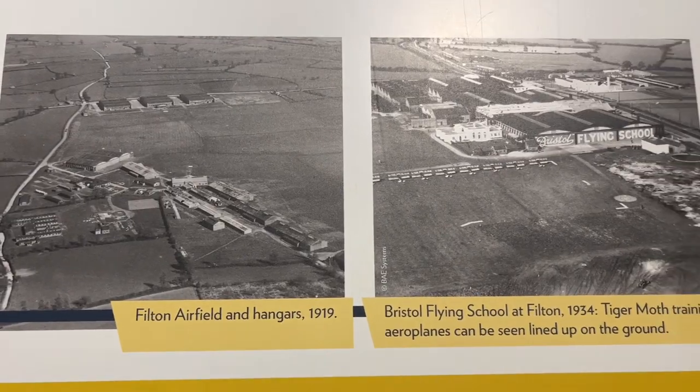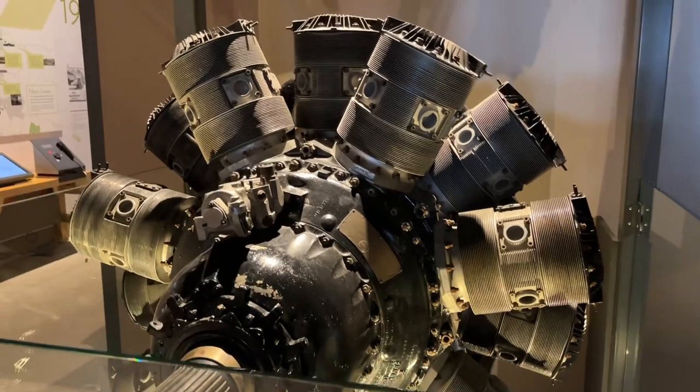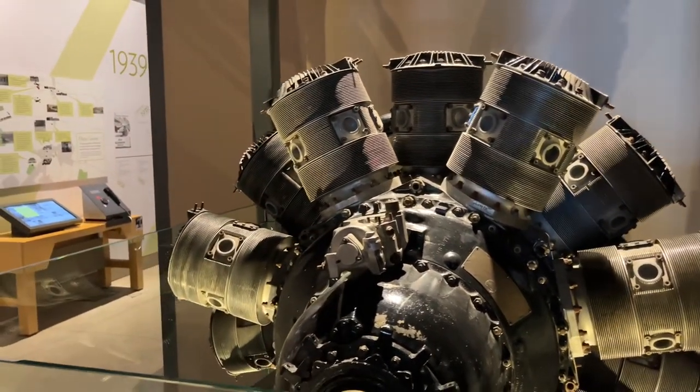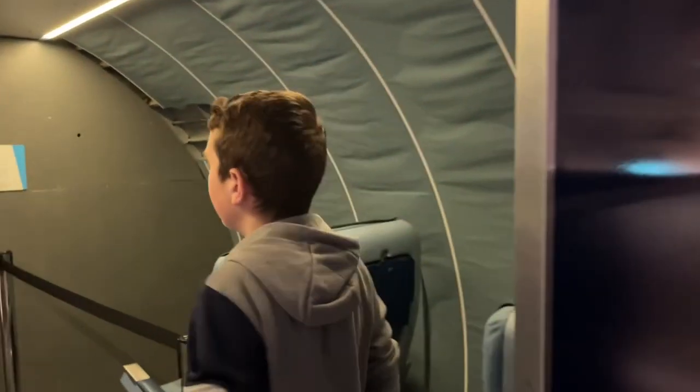Bristol lorry. What filter used to look like. All built up now. This is the Hercules engine. Look at that. Double the amount. All the different cylinders. Yeah.